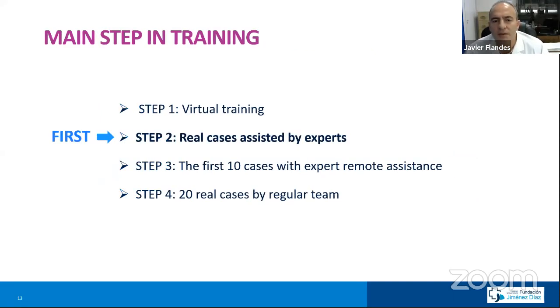But as you responded in the question, the main step in training is to be assisted in real cases by experts, because virtual training is not enough. All the physicians with this new technique need assistance from experienced colleagues to correct mistakes and also to help. I think it's the most important.